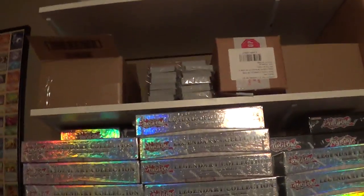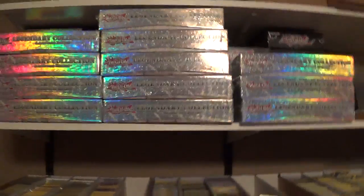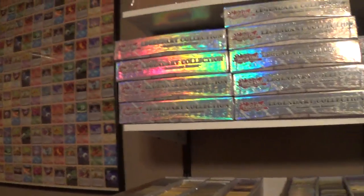I'm going to attempt to do a room tour. This is where I work. I've been asked about this a few times and I thought it'd be cool to show you guys. So I'll just go from one wall to another.